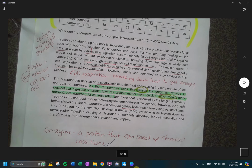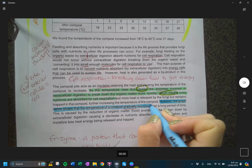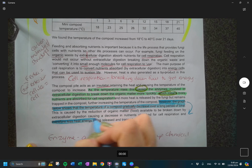So the location I found this was over here. However, the graph shows below that temperature of compost, it gradually decreases over a period of time. And then they talk about how, and I'm not going to highlight this because this now goes into the excellence, but I will put an arrow to it. However, the graph below shows that the temperature of the compost gradually decreased over the period of time. This is caused by the reduction of organic food matter available to be broken down by extracellular digestion, causing a decrease in nutrients absorbed for cell respiration and therefore less heat being released and trapped. I'll take that last sentence as well.